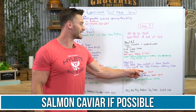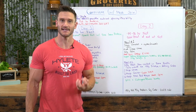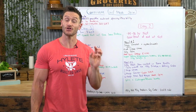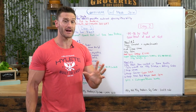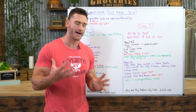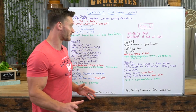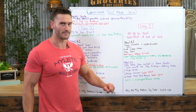caviar. The reason is, this is super cool nerdy stuff, salmon caviar has what is called lyso-DHA, which is a specific kind of omega-3 that already has a transporter attached to it so it can get directly into the brain, fueling the brain, giving your brain that very powerful neurodegenerative defensive fat that we want, okay? So definitely recommend that. Other caviars can have it, but salmon is going to be the best.